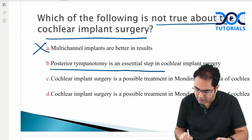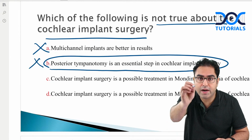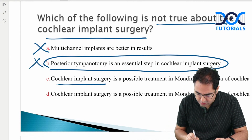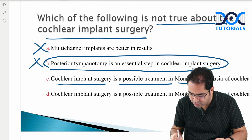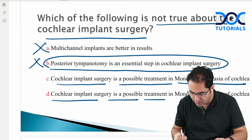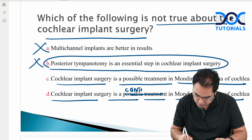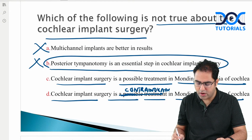Posterior tympanotomy is the essential step of the surgery. I never read surgery. I don't know this. Beta, but look at C and D choices. Cochlear implant surgery is a possible treatment in Mondini's dysplasia of the cochlea. And D choice is cochlear implant surgery in Mondini's dysplasia of the cochlea is a contraindication. Beta, the first choice says possible treatment. The second says contraindication. Beta.